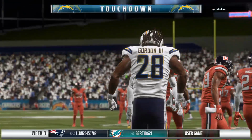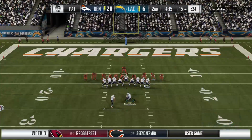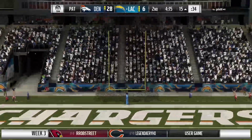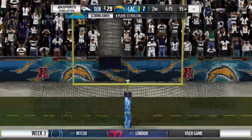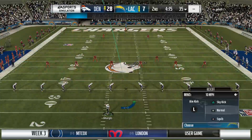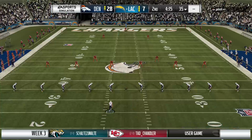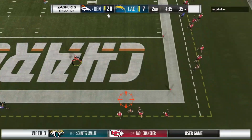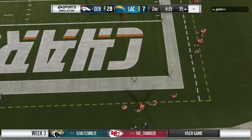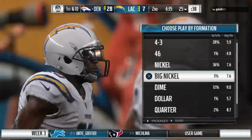Melvin Gordon, his 2nd touchdown on the season. And the Chargers are able to close the gap just a bit. Sturgis for the extra point, and it's now a 28-7 ball game. Sturgis out now to kick this one off. And that'll carry over the back line of the end zone for a touchback.